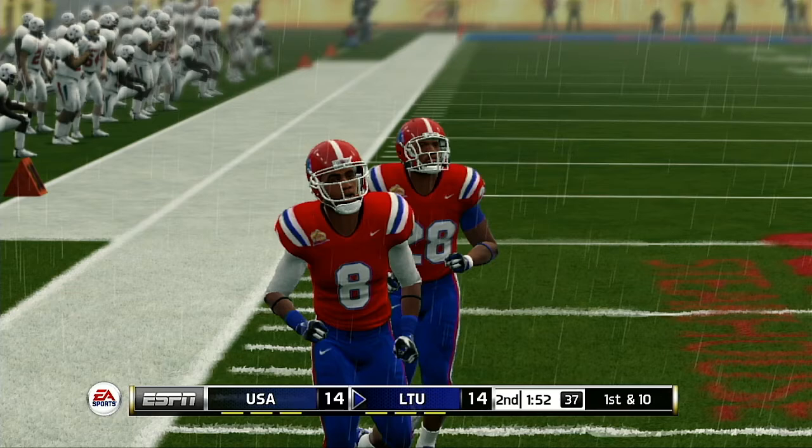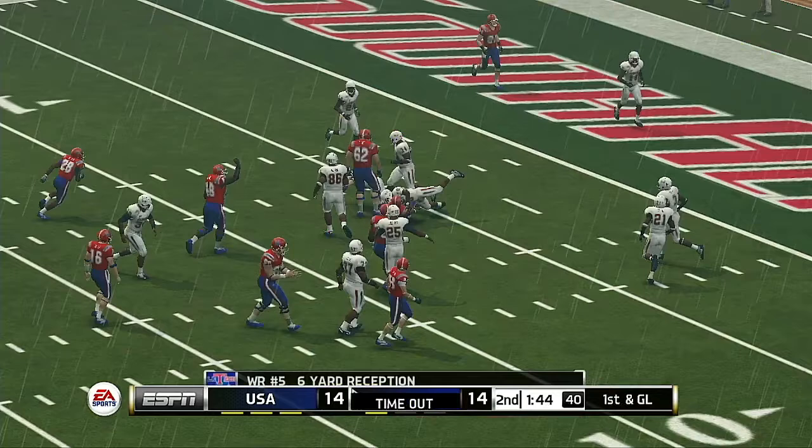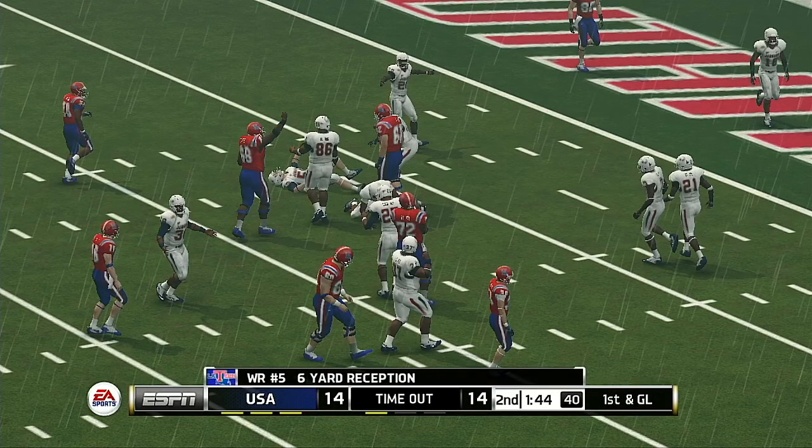Here's the 11th play of the drive. Runs outside for a nice gain. He keeps it on the option and picks up maybe 4. Second down and 5. Ball on the 10. And he hits him hard at the 4-yard line. So they gain 6 yards on the play and pick up the first down.